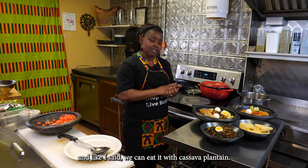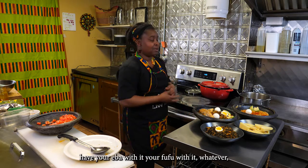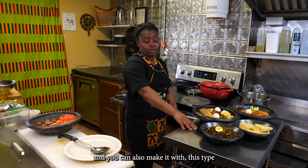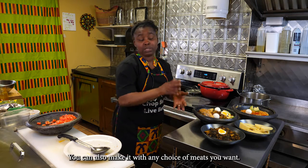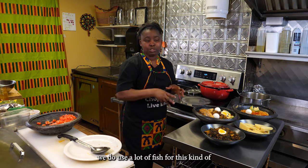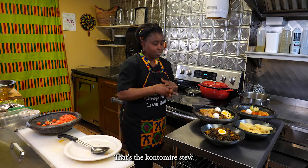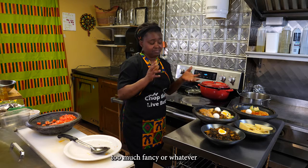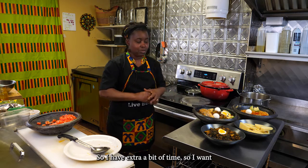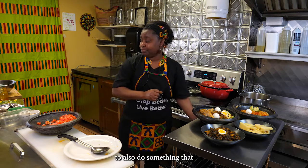And like I said, you can eat it with cassava, plantain. This particular one, you can have your eba with it, your fufu with it, whatever. And you can also make it with this type. You can also make it with any choice of meat you want, but I like fish. And normally back home, we use a lot of fish for this kind of stew. That's the kontomere stew. Unless you want to make it too fancy, and you add your beef and the rest into it.